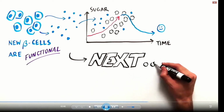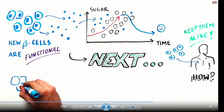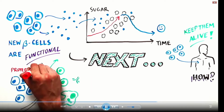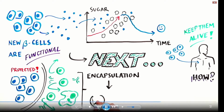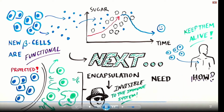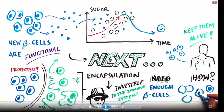Scientists are now solving a new challenge. How do we introduce these cells into the body and keep them alive? One challenge is to protect them from the immune system, which is responsible for killing beta cells in type 1 diabetes. One possible solution is to use encapsulation, or modify the surface of the cells to make them invisible to the immune system. Scientists also want to make sure they can produce enough viable beta cells to make sufficient insulin when the body needs it.